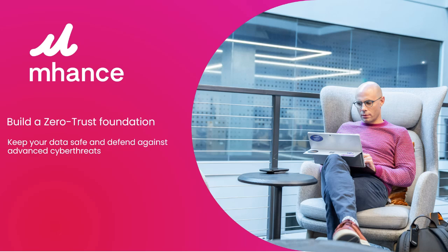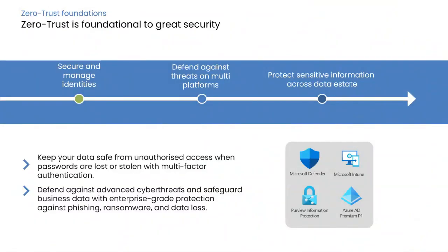Microsoft 365 Business Premium provides a zero trust foundation for security, defending against cyber threats, and safeguarding business data. Zero Trust is foundational to great security, and we have several tools included in Microsoft 365 Business Premium, such as Microsoft Defender, Intune, Purview Information Protection, and Azure AD Premium 1, or Entra ID P1 as it's now called, which all help us secure and manage identities, defend against threats on multi-platforms, and protect sensitive information across our data estate.